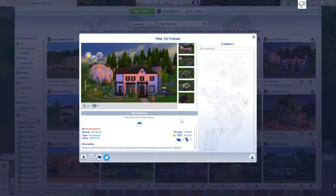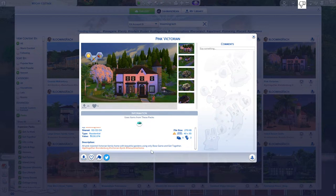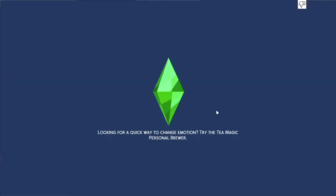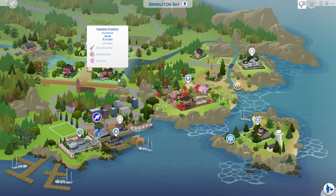Pink Victorian. Ooh, okay, cool. I have ideas. 40-30. Base game and Get Together. We are on a Get Together theme today, which I'm fine with. Watch them again. I think you watched one. I really enjoyed putting them together.